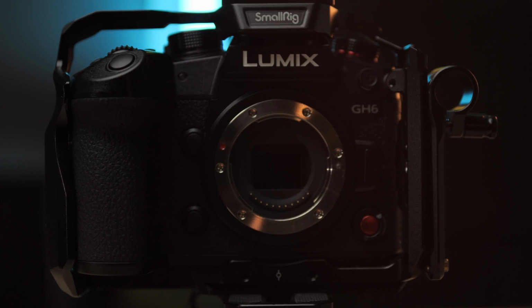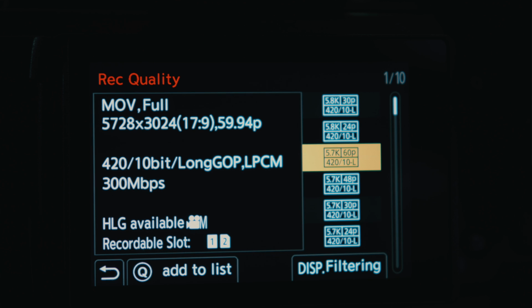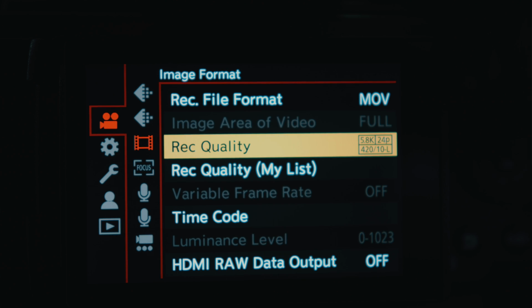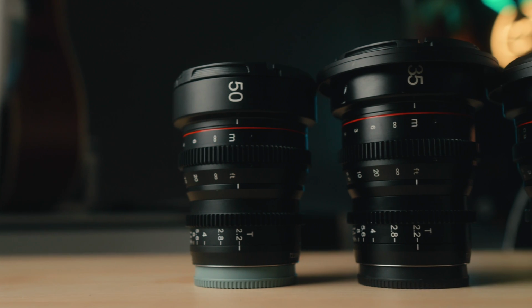This camera has 5.8K up to 30 frames a second, 4K 120 frames a second, a ton of 422 all intra 10-bit options and long GOP options. So many recording options, even internal Apple ProRes. There is a ton of things that this camera can do. So if you're looking purely for a starter camera for a budget filmmaker, this camera has a ton of specs. Now in this video, I'm not gonna get heavily into the specs of this camera because there's a ton of videos you can watch about the specs. You can see the specs online.